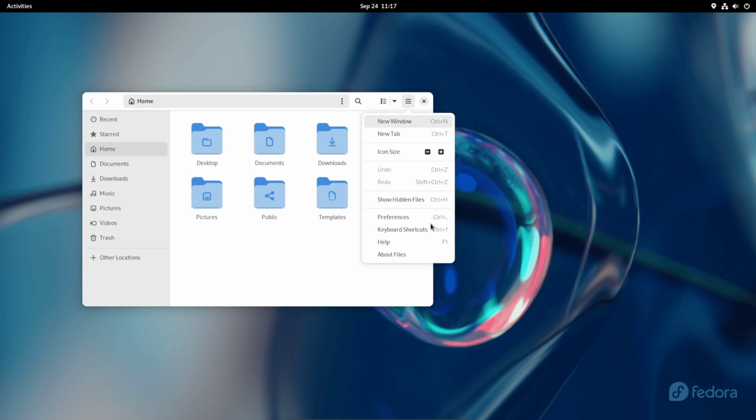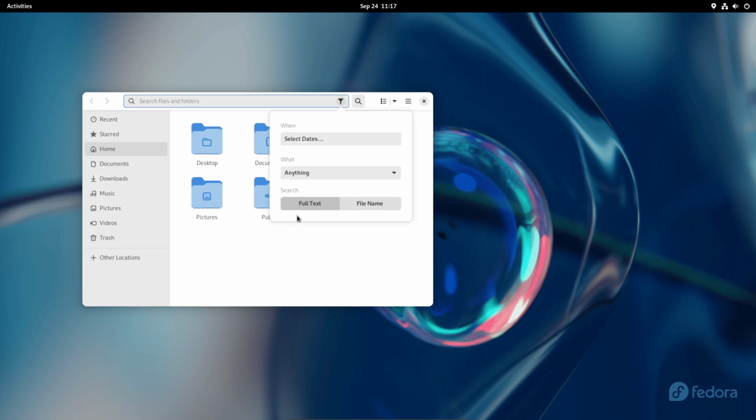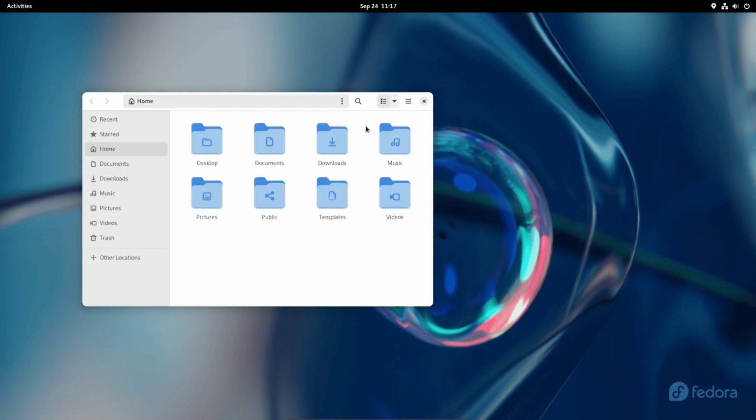Okay, and of course Files, or Nautilus, has also been updated, with a couple of new features, making it easy to search across the system as well. Filtering the search date, having that ability is a lot smoother. Also when it comes to view options, these options have also been adjusted. And what's also nice is under grid view, you can go ahead and select which of these options you want to have available.